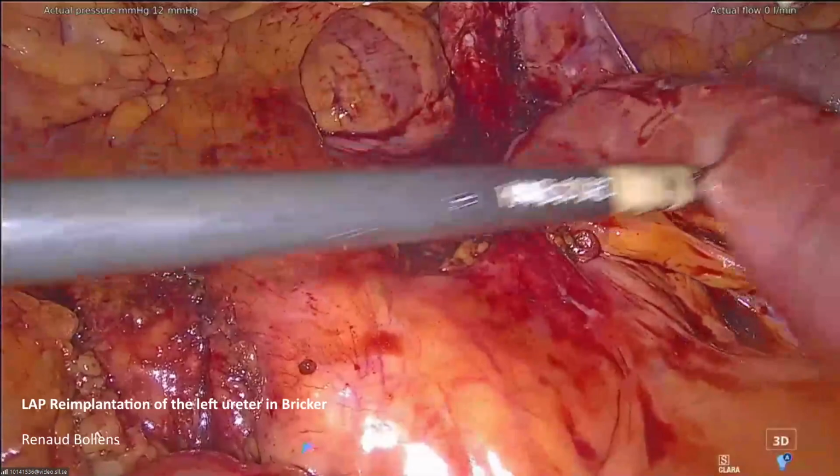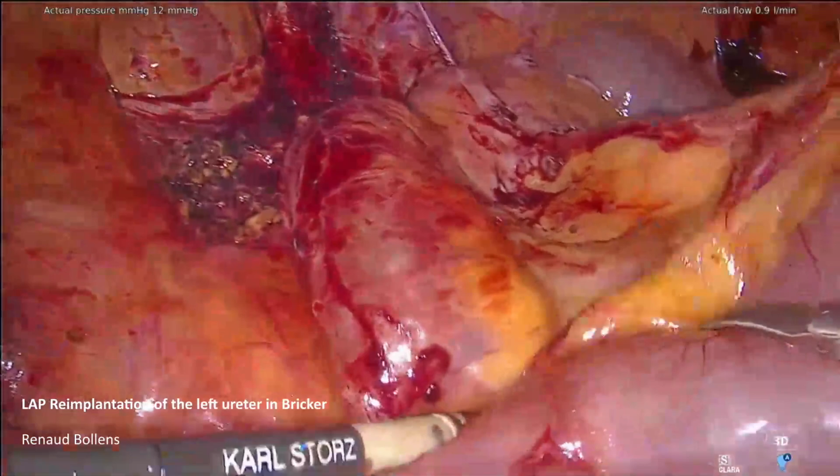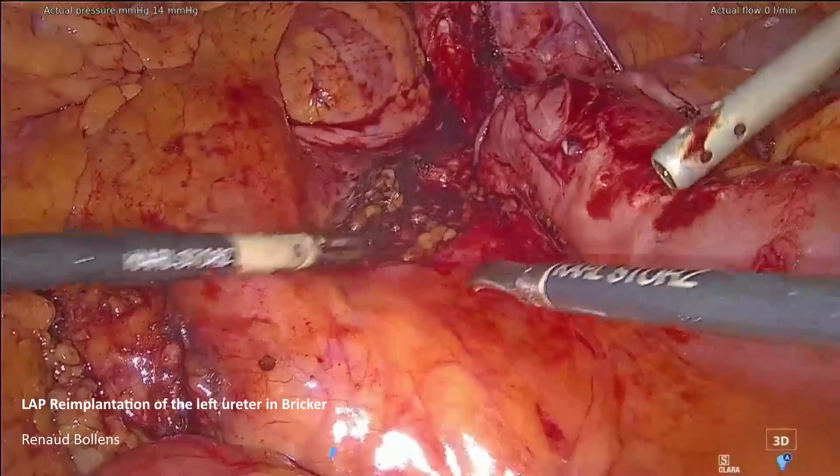We have no tension in the anastomosis. That can be a second point, but here, when I see how it works, show me on the right, I think that it should not be so difficult, depending on the quality of the ureter, and of course also depending on whether what I found here is really the ureter.